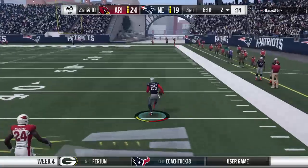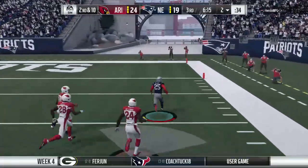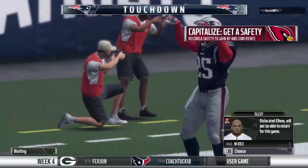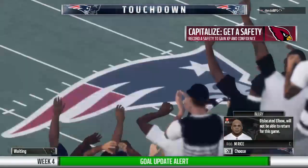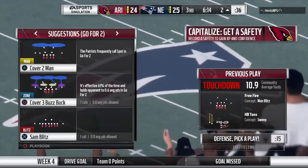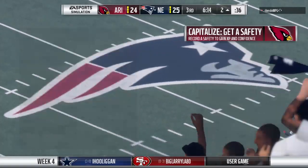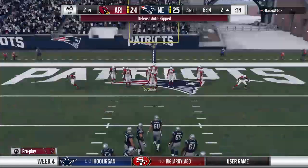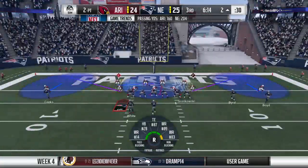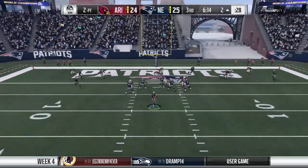LaShawn McCoy off to the races. 30, the 20, 10, and all the way in. Touchdown, New England. LaShawn McCoy, 98 yards, and the Patriots have taken the lead. And that run massively increased his production in this game, and now he's over 100 yards. And break out your calculator, partner, because his yards per carry went up significantly, right?